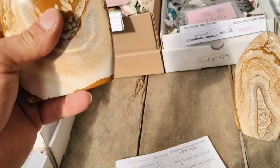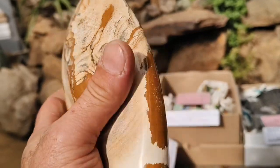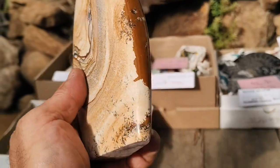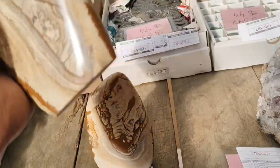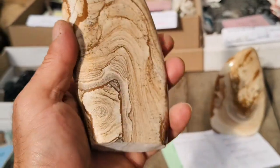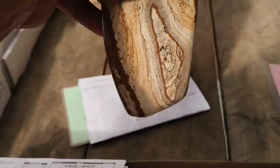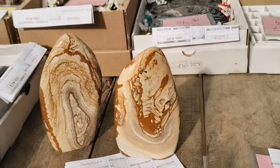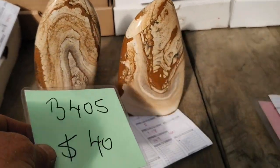Next up, we got some beautiful Namibian picture stone standing freeforms, standing paintings of the Namibian landscape. Look at that, that is absolutely splendid. They're quite thin as well. They only weigh 1.18 kilos for the 2, rated both as A grade. These 2 little beauties, they're going to cost $40. That's $20 for a Namibian picture stone, a bit of African jasper there with a landscape included, flat 405.